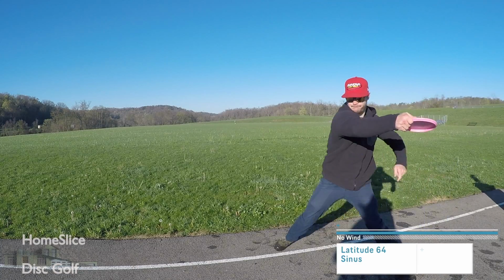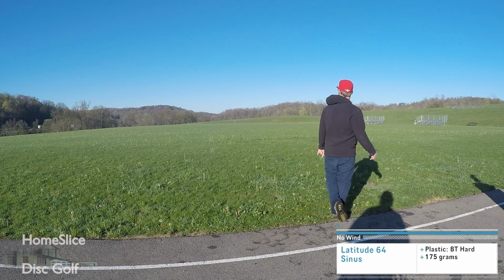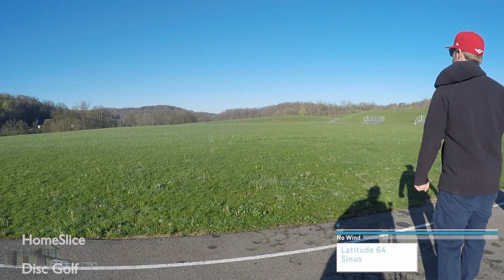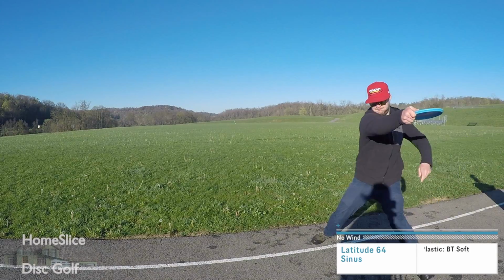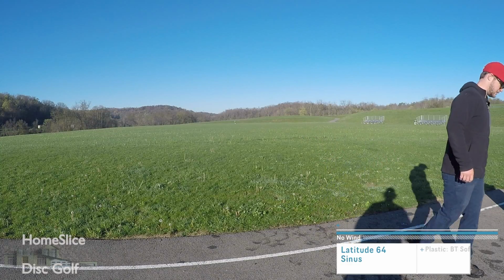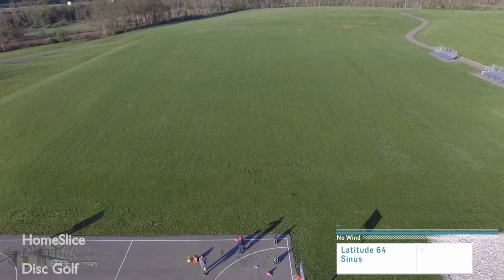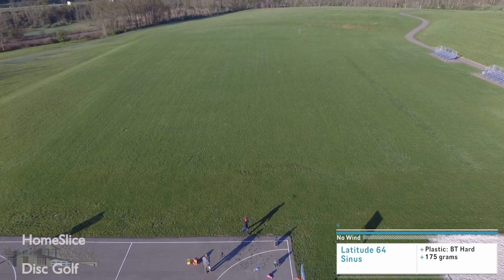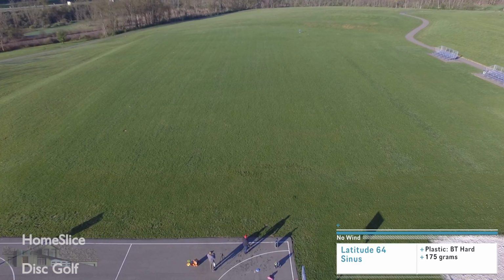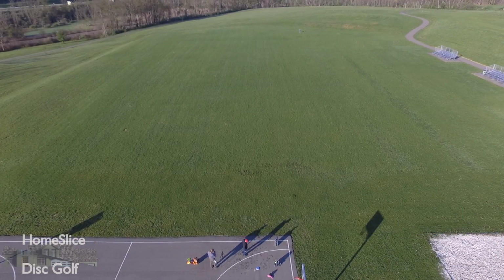The Lat 64 Cenus, you could call it a great overstable approach putter. For me, I could rip on it as hard as I want. That was on an anhyzer, and it flexed out. And this basket, you can see in the distance, is about 400 feet out. On this throw, I put everything I got into it, and you could see how it held the turn and then at the end flexed out. And that's a far putter throw for me.